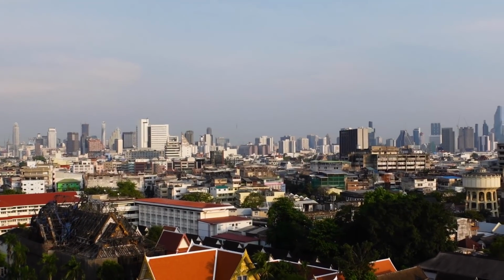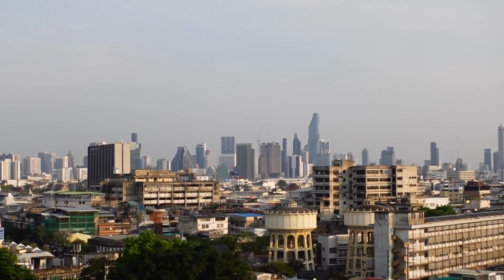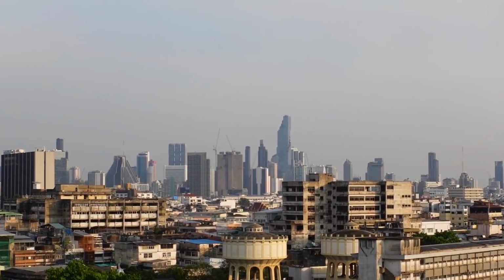So I'm on my way down. I did originally want to stay up here for sunset, because as you can see behind me, it looks like it's going to be a good one, and it's golden hour. But as a foreigner and as a non-Buddhist, I do feel like I'm just getting in the way up there. Everybody's praying, there's monks, there's ceremonies. It seems like you've just walked into a church on a Sunday, you know? It's very not tourist friendly. I didn't feel comfortable filming up there.